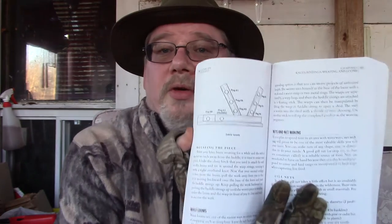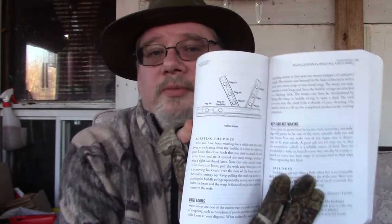Got an ankle loom here. There's no picture of it. Okay, well, yeah, here we go. There's the picture. Sorry. Spoke too soon. But it's about two pages on these. There's a section on net making and a waist loom and everything. And it's just a discussion. There's no pictures at all.